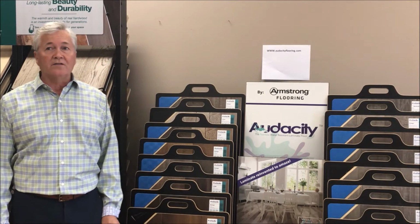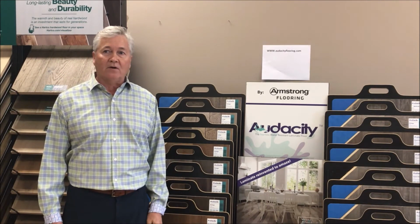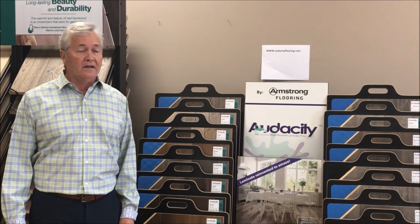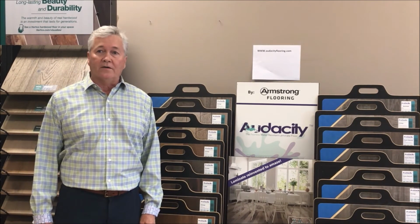It has a lifetime residential warranty for wear, stain, and topical water. And again, 72 hours. It has a 15-year light commercial warranty, again for wear, stain, fade, and topical water.